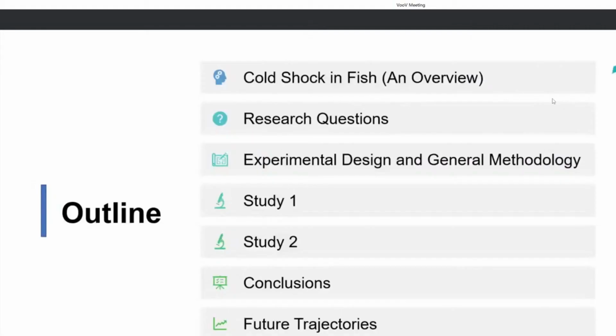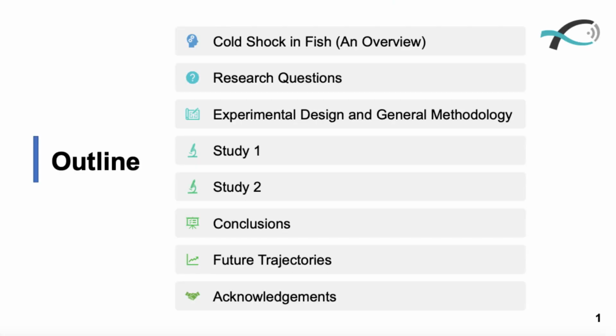I'll start off today with an overview of cold shock in fish, and I'll go over the research questions that we were looking at, how the experiment was designed because it's rather complex, the two studies that we did on that, the conclusions from those studies, and some of the future trajectories that we're going to take from that.